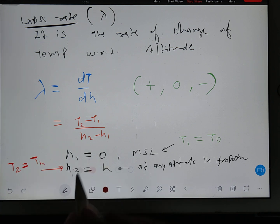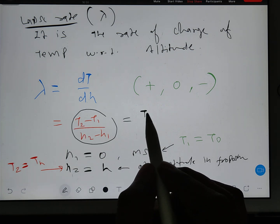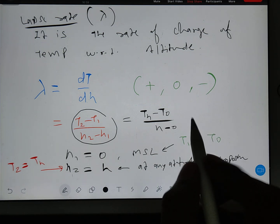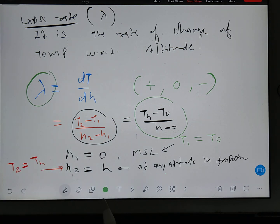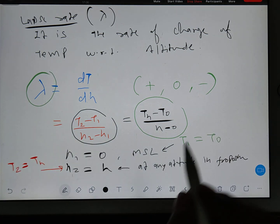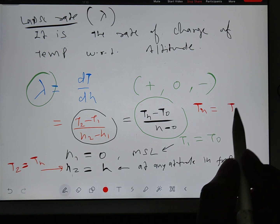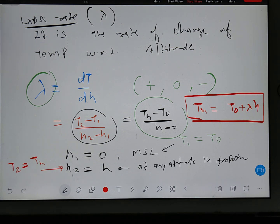Then I will get this formula. So this I will write as TH minus T0 is equal to lambda times H minus 0. So you take lambda across, then you will get the equation as TH is equal to T0 plus lambda H. This became your equation of temperature variation with altitude in the troposphere.